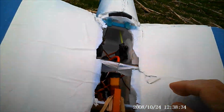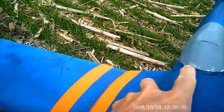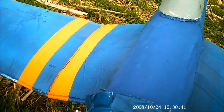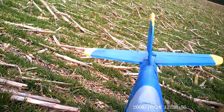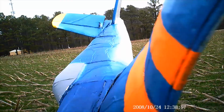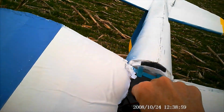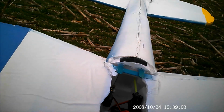See one prop sticking up. Belly pan's off. The other two props are hanging down. The rudder. Yeah, let's see. Well, we got a dent here. That's okay.